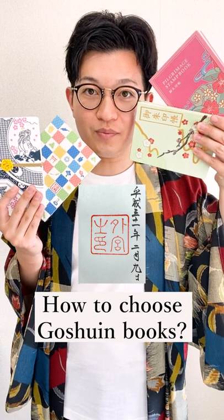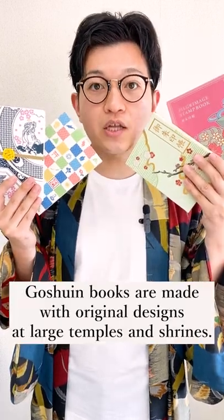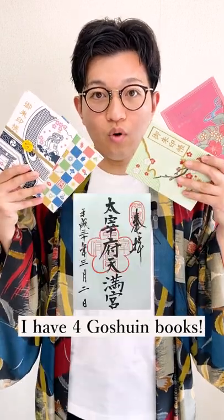How to choose Goshuin books. Goshuin books are made with original designs at the large temples and shrines. You can choose a place or a design you like. I have 4 Goshuin books.